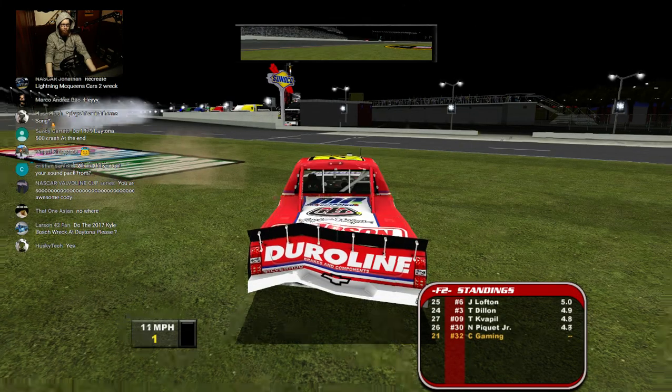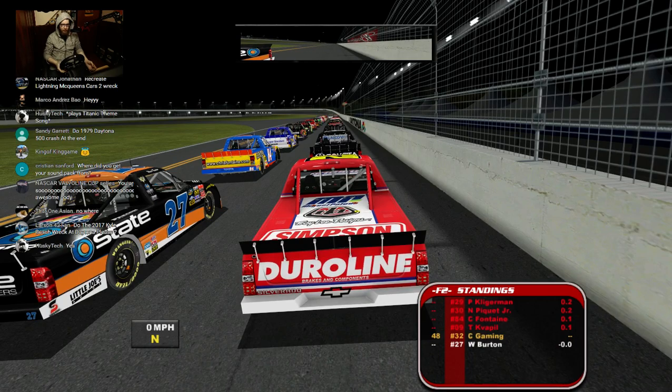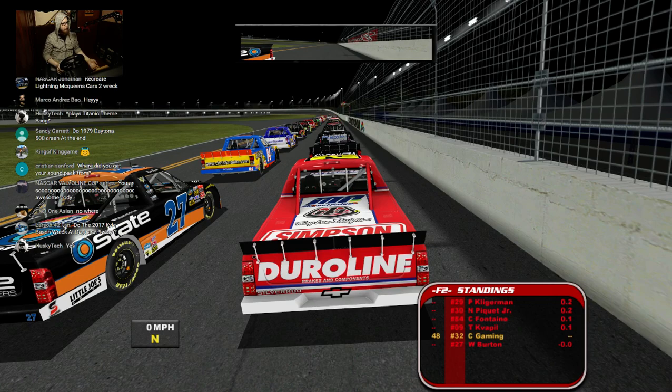Alright, that was worthless. Next attempt. I might have to adjust the track INI to get a little loose coming out of the turn.